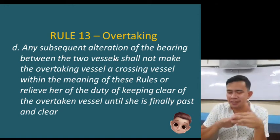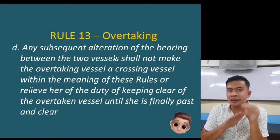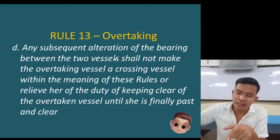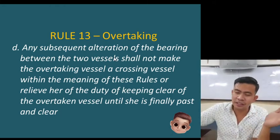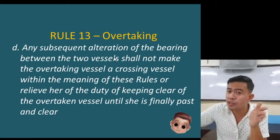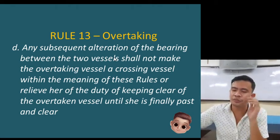That overtaken vessel, hindi mo dapat harangan yung way niya. As we said, your responsibility being the overtaking vessel, you should keep clear of the other, no? As an overtaking vessel, you should keep clear, and avoid making a crossing. You should not become a crossing vessel. We will discuss that, the crossing situation, on Rule 15, crossing situation.